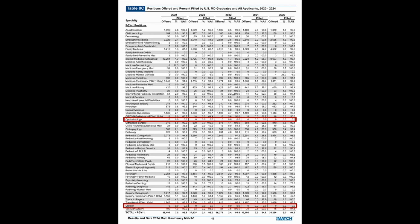Let me show you something. This is a screenshot from the 2024 NRMP Main Residency Match Report. I took this screenshot when the report came out back in the spring. One thing that immediately caught my eye was that there were a number of tables like this one, this 8C, which included rows for ophthalmology and urology. Only the numbers listed were zeros for each year. Naturally, I wondered why the NRMP would put this in there, so I asked them, and I didn't get a response.